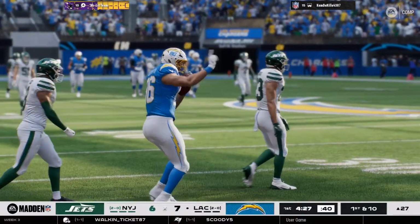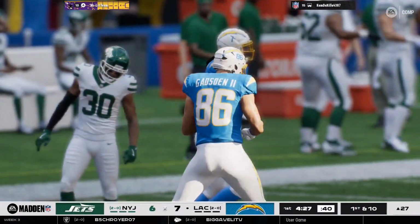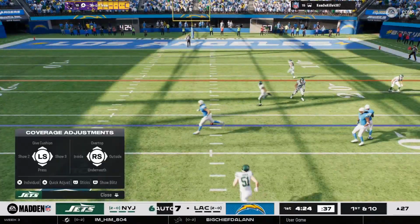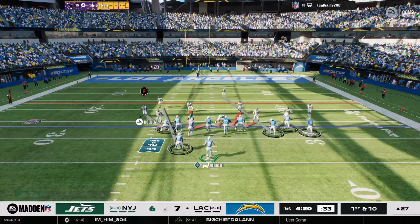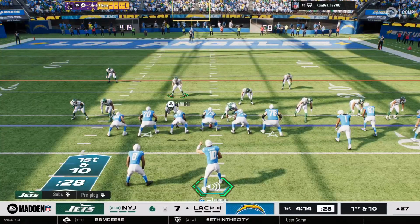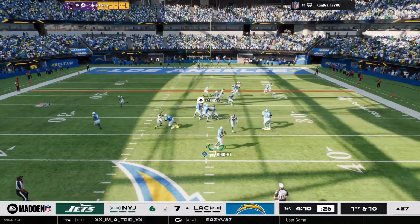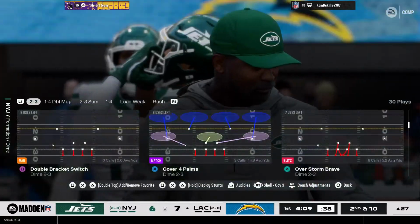To me, it just comes down to who can execute better and which side can step up and assert its will over the other. So in Jet territory now. Here's first and 10 at the 27. Here's Herbert. A hit as he throws there, incomplete.